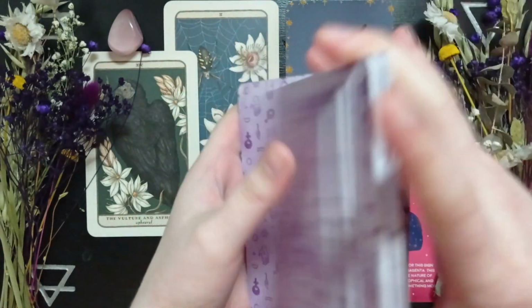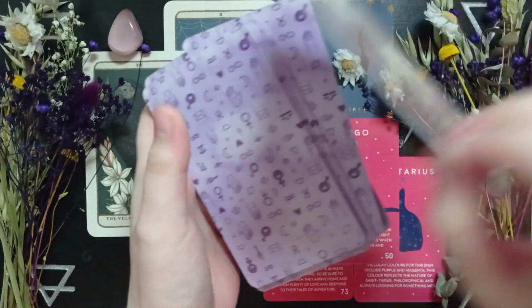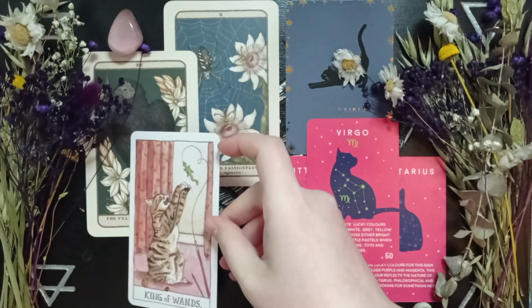What does pile 2's pet or pets want to tell them? So we have the King of Wands.